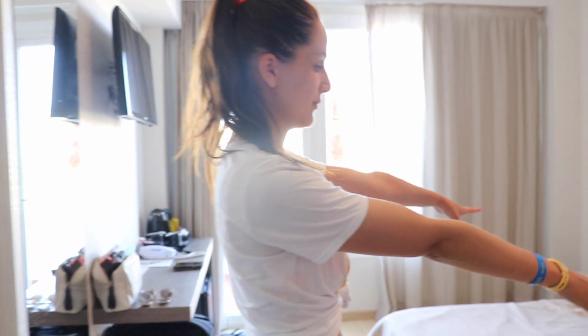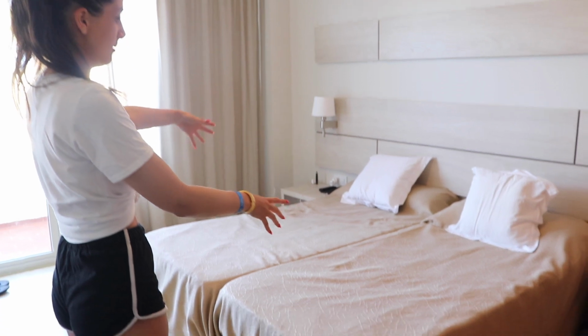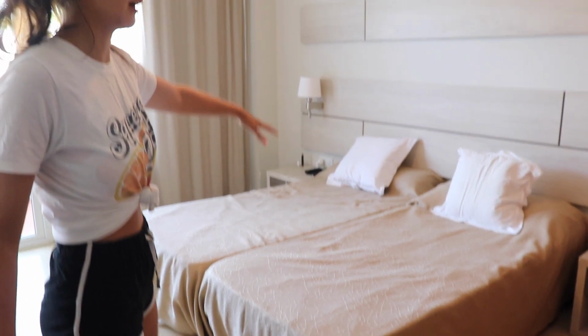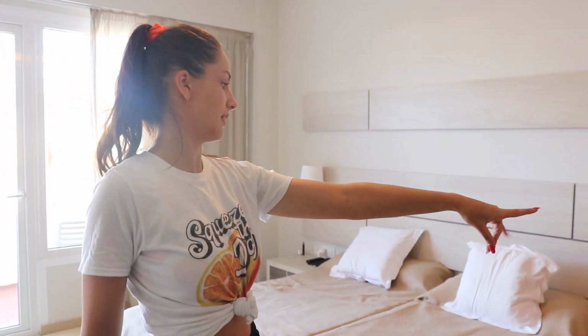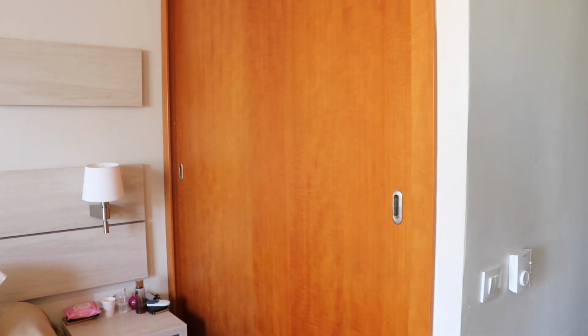Which is good and bad. It's really annoying. And then we've got the beds, which are two single beds, when they have a double bed, which is kind of annoying. But they're kind of comfy, they're okay. Then we have a wardrobe and two bedside cabinets. And then over here we do actually have a full length mirror.